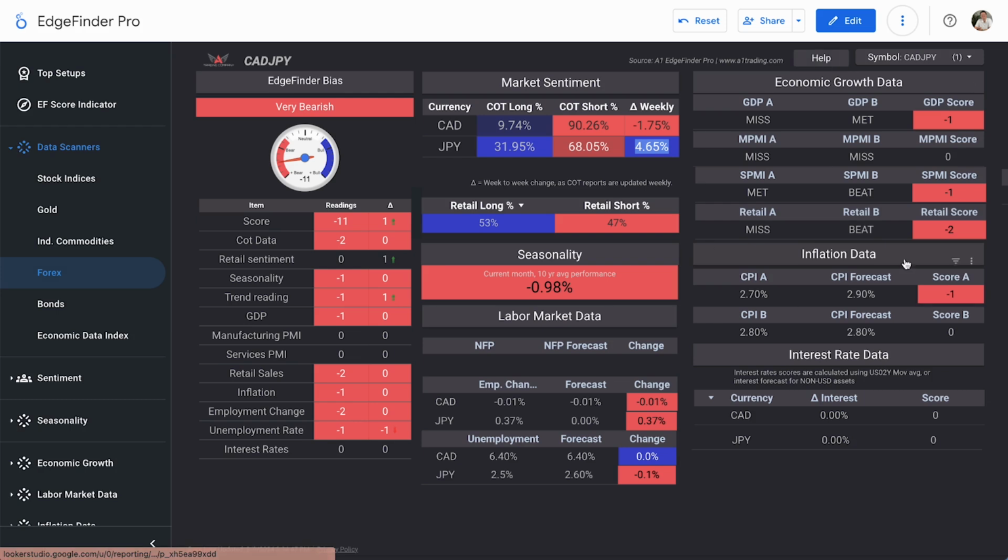Taking a look at our economic data, we see that Canada again missed GDP expectations, but the Japanese yen met. Both missed manufacturing PMI expectations. Canada met services PMI expectations, but Japan beat them. And retail sales, we see a miss for Canada and a beat for Japan. CPI again in Canada, 2.9% was the forecast. It came out lower at 2.7%, and in Japan it met exactly at 2.8%.